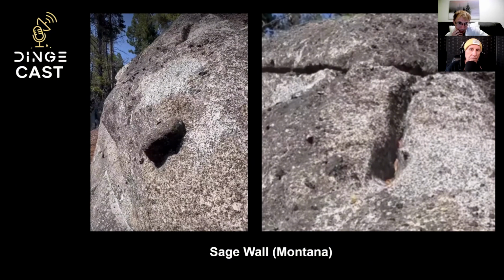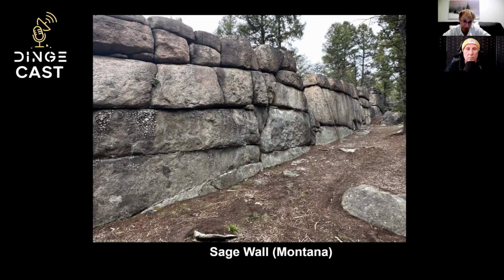I didn't want to fill this whole slide up with this, but there's a lot of knobs on a lot of these stones, just like we see in Peru. Maybe not quite the same craftsmanship, but the same concept. And right above this one knob here, you have this notch that looks like something would have been fit into it, like a metal anchor tied to a rope or something. I mean, there are examples of this all over this site.